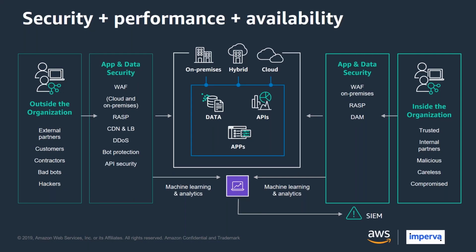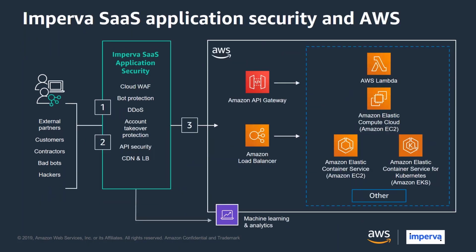So, with this structure, how can Imperva utilize a layered security approach to address your needs for protection on AWS? Well, take a look at that. If we focus in right now for today on the left-hand side here, carried over from the previous slide, what we find is that when you're looking at malicious traffic coming from the outside, where you have partners, customers, contractors, bad bots outside of your perimeter, the edge is really the easiest place to stop massive DDoS attacks, as well as to secure against common threats like the OWASP top 10.